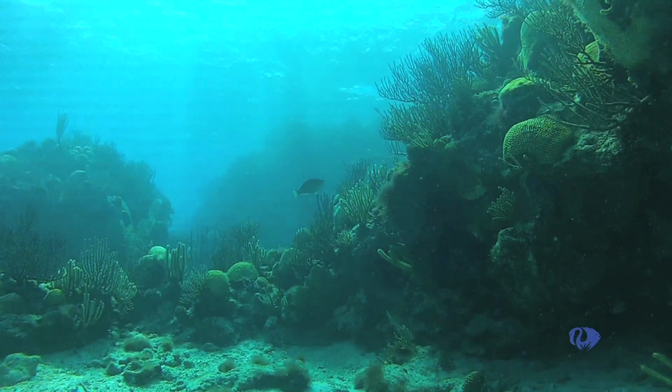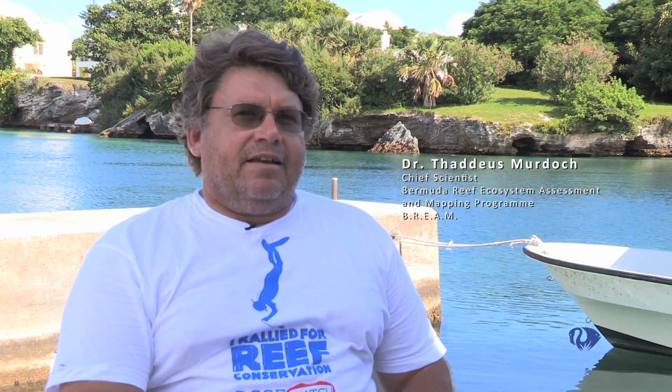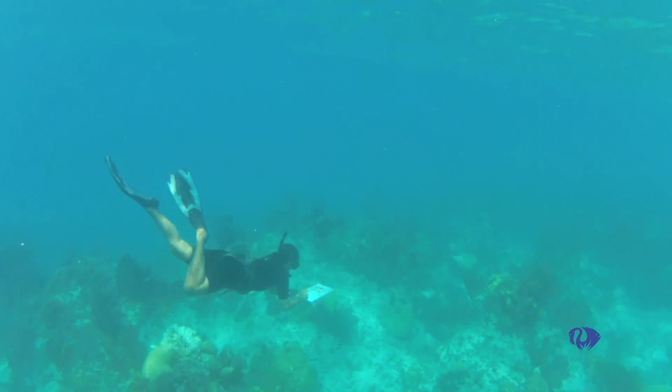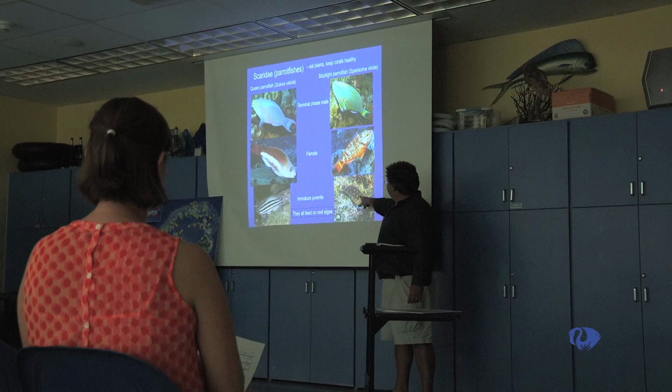Reef Watch is a citizen science initiative that we organized so that we could help the public understand the difference between a healthy reef and a sick reef. What we do is we show people how to survey the coral reefs and count the fish populations on reefs. We give them a training session to teach them the different types of coral, the different types of fish.